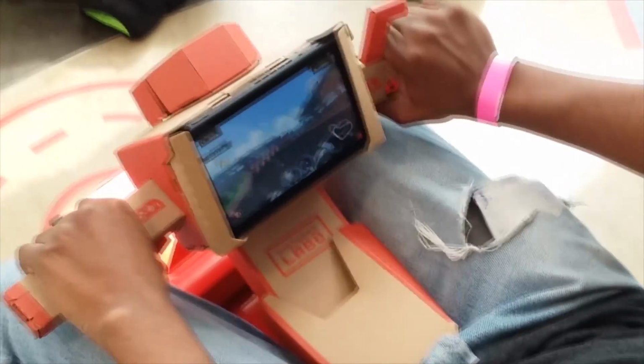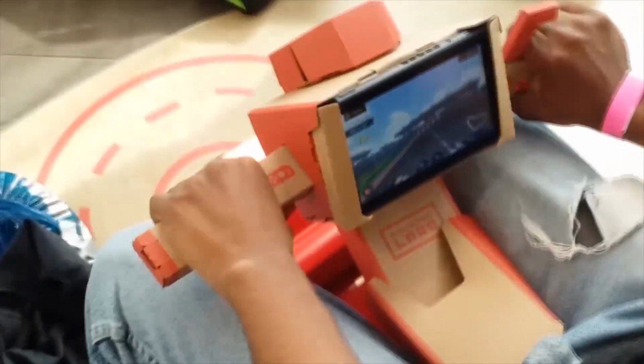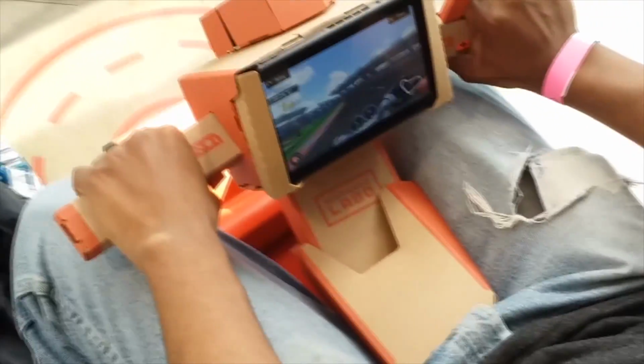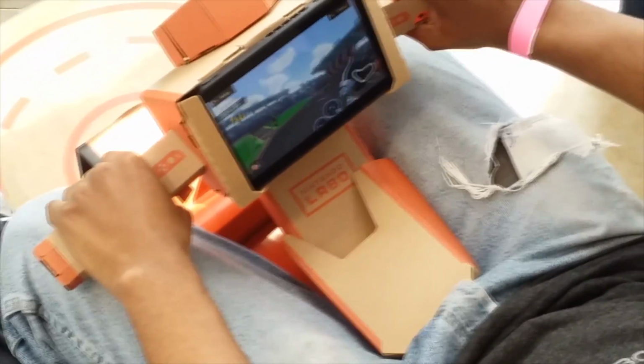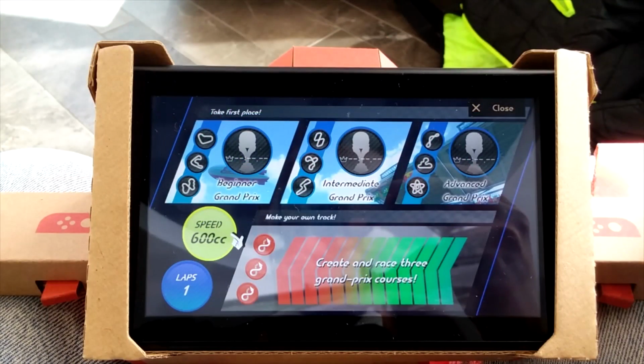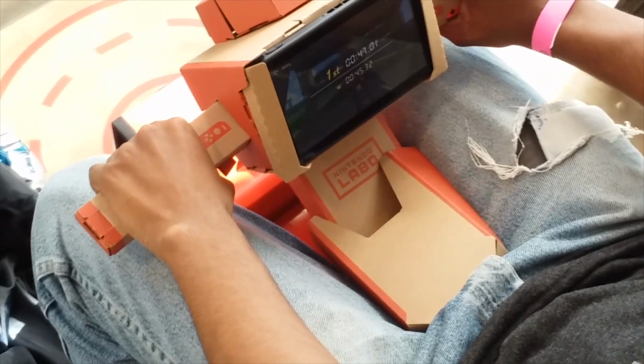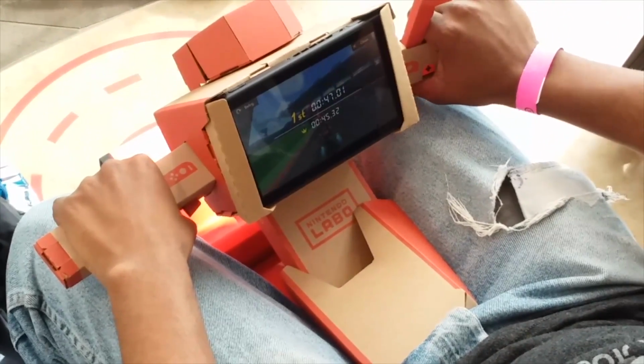but the fact that you're actually moving side to side, it feels like you're riding a real motorcycle, and it kind of is like Mario Kart, where at standard it's at 200cc. So actually, that might be what controls how fast it goes, because there's 200cc, I believe 400cc, and 800cc. There's different CCs, so that is what controls how fast it goes, not the beginner, intermediate, and hard and advanced mode.